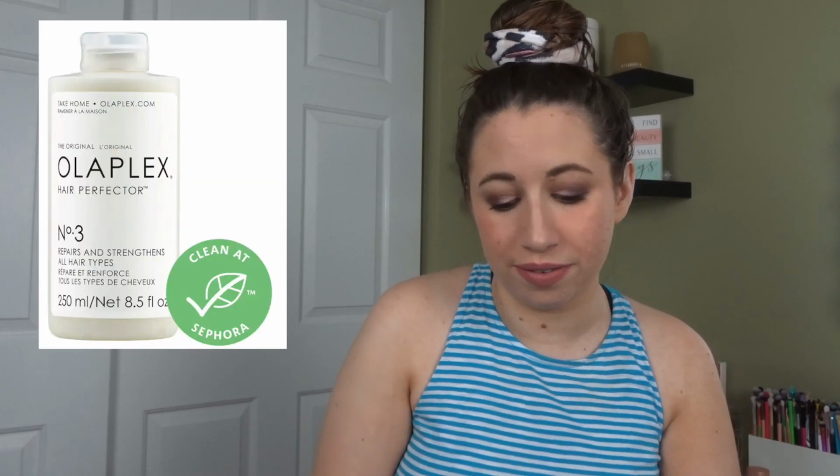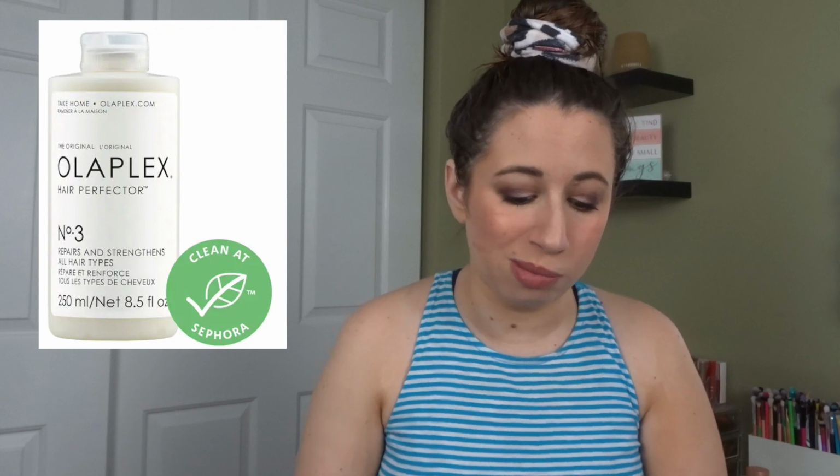Okay, next I have a hair product, and this is from Olaplex, and this is their No. 3 Hair Perfector. This retails for $56. I've heard great things about the Olaplex No. 3.